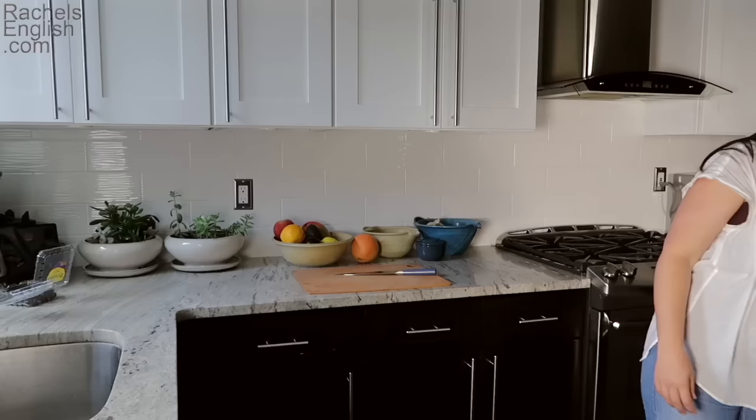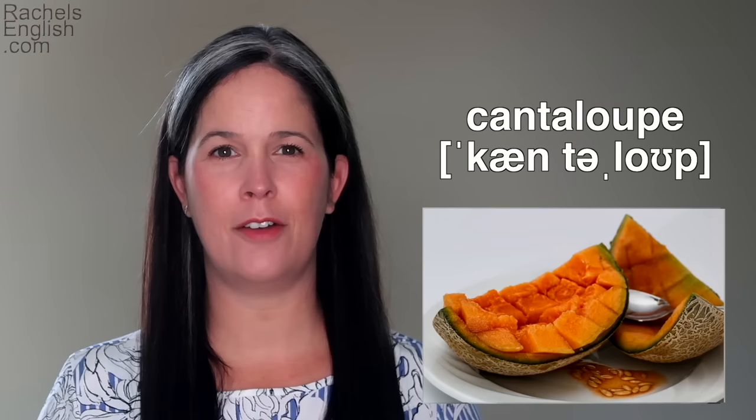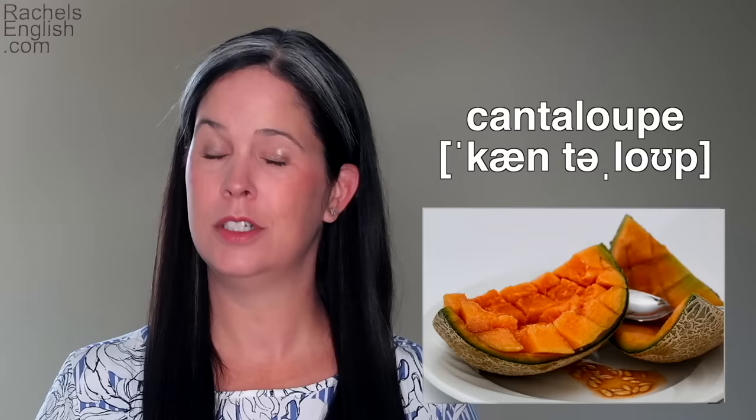Pear. Cantaloupe. We took video of in the store, pictures of. I couldn't find that video of the cantaloupe, so here's an image. It has that rough skin and that sweet, soft orange meat inside. Cantaloupe. This is a word that will teach you not to trust English spelling. The first syllable is stressed. It uses the a as in bat vowel. Just like with banana, it's not a pure a because it's followed by n.